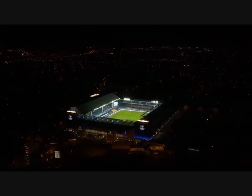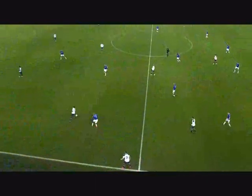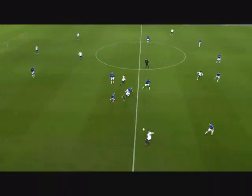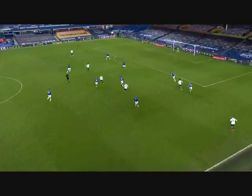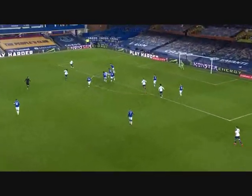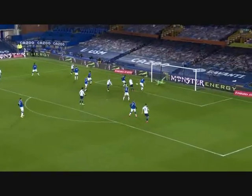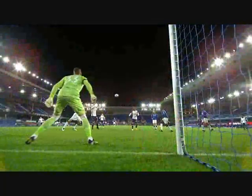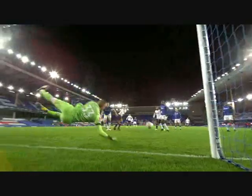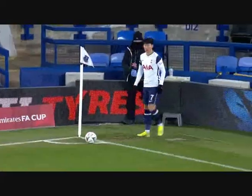Well, after Saturday night's stirring comeback at Manchester United, it's midweek FA Cup football for Everton. So, Eric Lamela here for Tottenham. Immediately, Lucas Moura on the offensive. And Stephen Bergwijn inside the penalty area. That's Lamela, that's a brilliant save from Olsen. What a stop in the opening minute of the game. The Swedish international preventing Tottenham from going in front with a great stop from Eric Lamela.